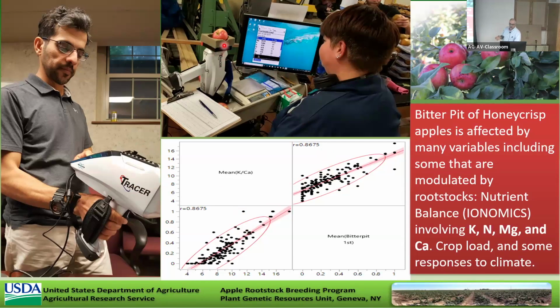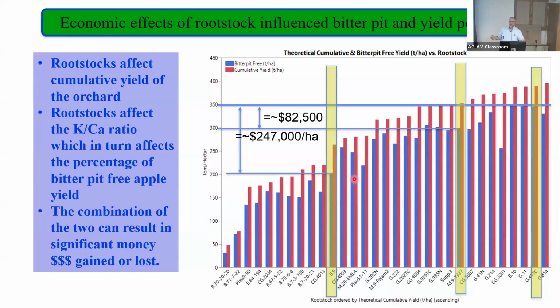This is Sarah Bauer, and she is also measuring, see this apple right here, she's measuring the content by shooting X-rays and reading out how many atoms these X-rays hit. And so we can measure these potassium to calcium ratios right here. And they correlate very, very well with the bitter pit. And this is rootstock related bitter pit. These individual dots are actually means of 3 or 4 apple trees that had the same rootstock and the same scion variety. So what does that mean in the hands of an apple grower?